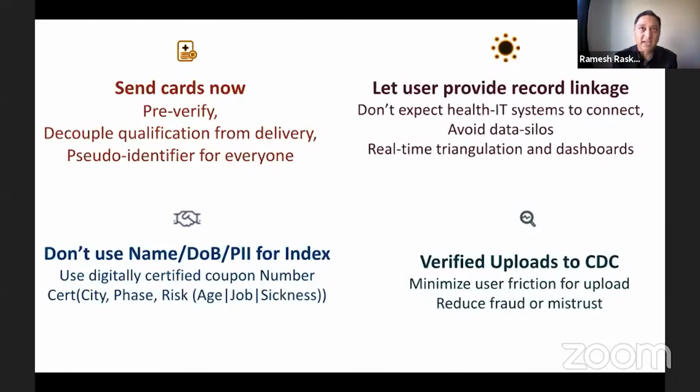And then on the top right is let the user provide the record linkage, and let's not expect the disparate health IT systems to connect with each other, because they're creating data silos as they have to carry PII and not all the systems are in place. And then use the user-provided record linkage for real-time triangulation and dashboards.